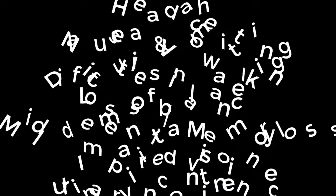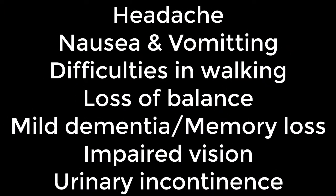This could include a headache, nausea and vomiting. They'll also present with difficulty in walking or gait disturbances. They might have loss of balance or coordination. They might have mild dementia or memory loss, as well as impaired vision. They might also have urinary incontinence.